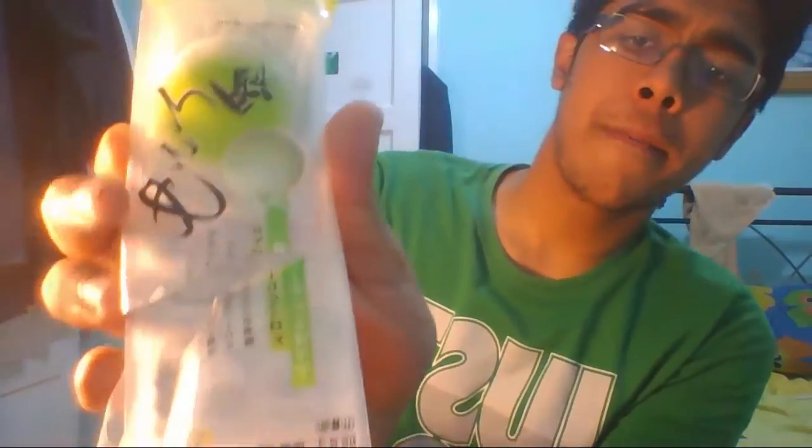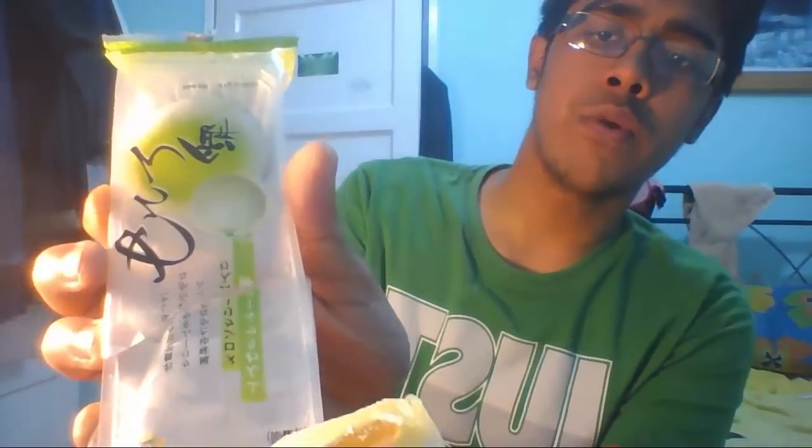The outside is not sugar, it's flour. As you can see here, that is the melon inside. It's melon flavor. If anyone knows what it's called, I don't know. If you can read the Japanese here, please do tell me what this is. I have no idea what it's called. There's melon inside, it's so nice. I know there's something in between. It's quite sweet. So tasty.